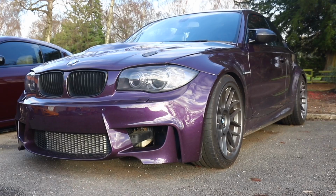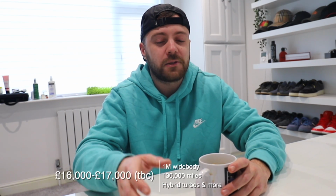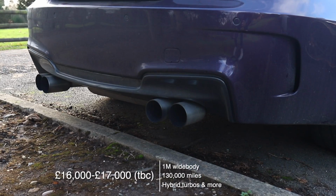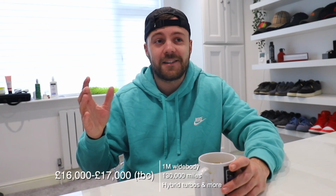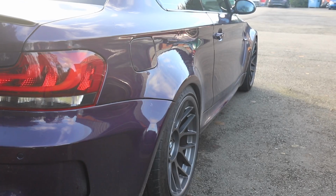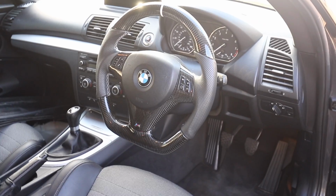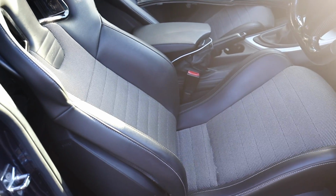So let's start off with the BMW E82 135i. I know I've still got one more video to do on this to finish the car off and get it ready for sale, so I think for that I'm going to be asking £16,000, so that's much less than what you'd pay if you were to build it yourself, and also it's saving you a lot of effort too. And I've gone through all of the major fixes on the car, had the car painted, obviously fitted all the wide body kit, gone through all the maintenance stuff, and upgraded the interior with things like carbon fibre steering wheel, those bucket seats, and also the Apple CarPlay radio.